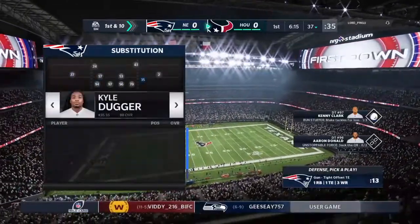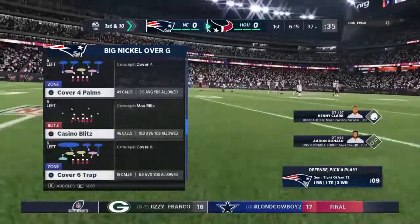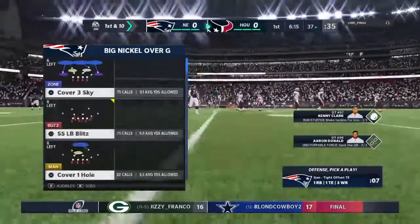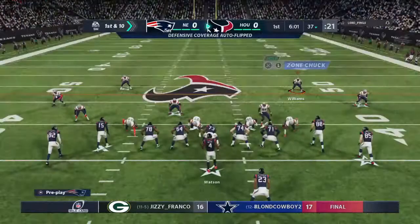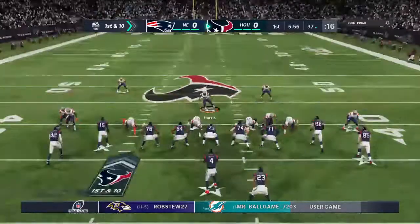2nd and 2 is prime time for a little bit of a gamble, isn't it? Open up the playbook, go play action, toss that bad boy deep. But in this situation, go ahead and give it to your back. Let him pick up a 1st down, keep the sticks moving. Line of scrimmage, the 37 on 1st and 10.